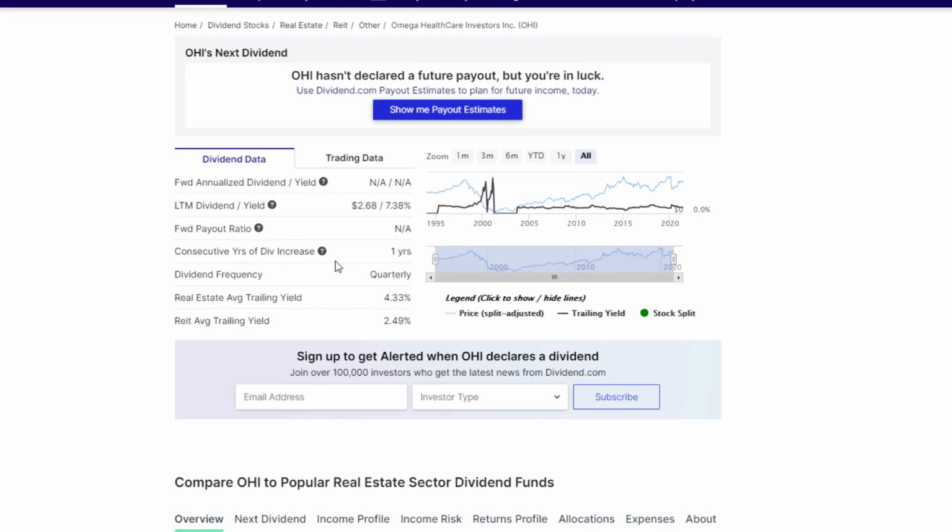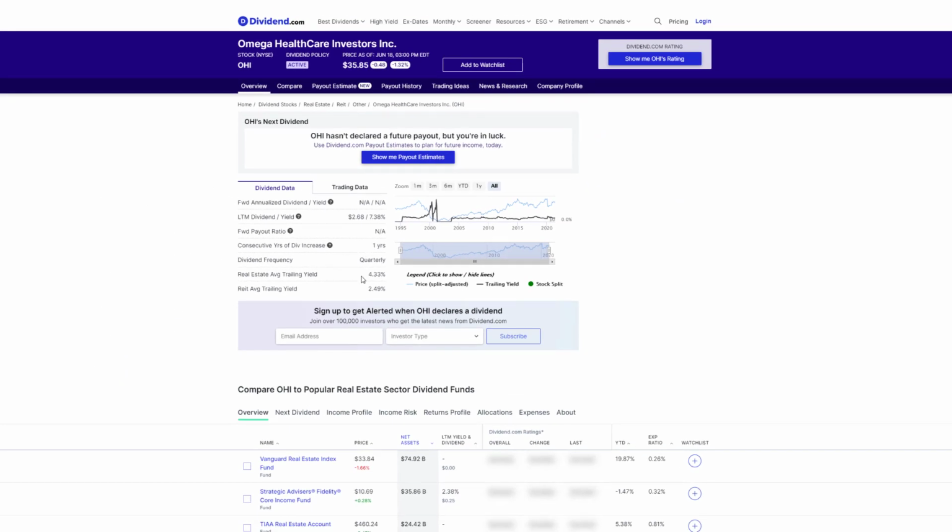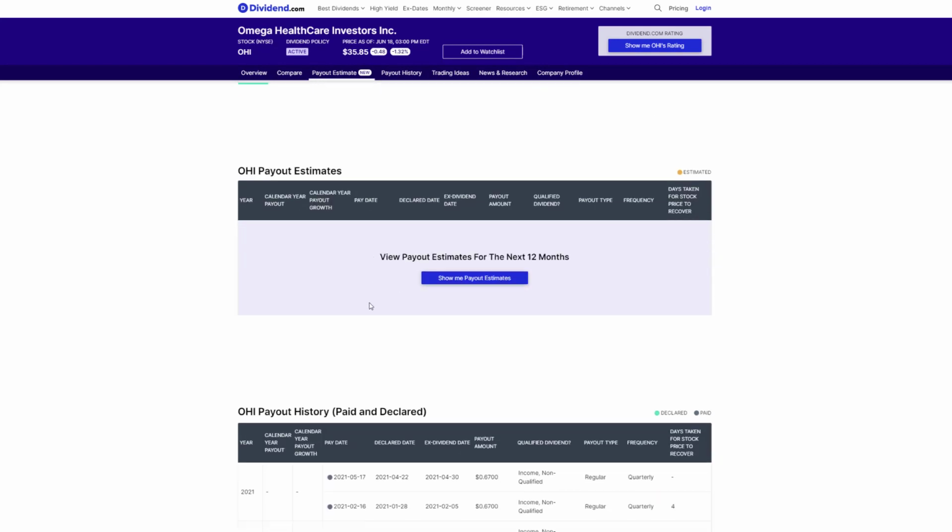years of dividend increases. 1 year. Well, this is not a dividend aristocrat. They've only increased their dividend for 1 year. But actually, this is incorrect. This is wrong. The website has it incorrect.